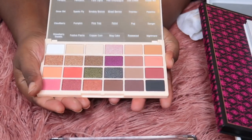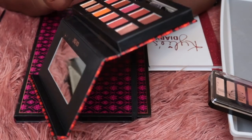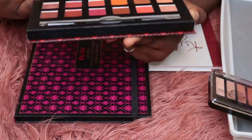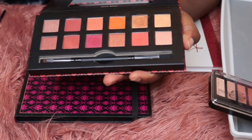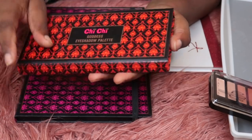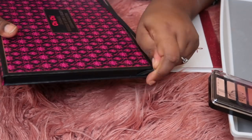Looks pretty. So from Chi Chi, I've got this eyeshadow palette here. This one is the Goddess eyeshadow palette. It's warm tones. Love the Chi Chi formula, works really well on the lid. I've used this a number of times, I love it. Such a good palette.